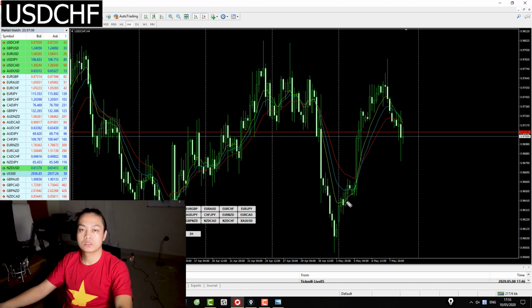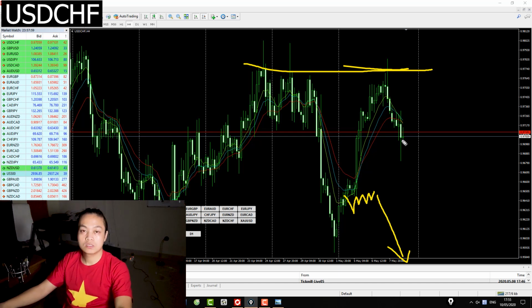For USD Swiss, last week we predict the price has a short corrective structure and go straight down, but in fact the price go up and test this level. So what is next for this week?